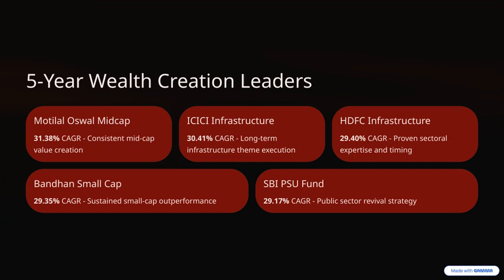Then, we have the HDFC Infrastructure Fund with a 29.4% CAGR. Its strength lies in sectoral expertise and timing. Knowing when to enter and exit opportunities within infrastructure has clearly made a difference here. Moving to smaller companies, Bandhan Small Cap has achieved a 29.35% CAGR, demonstrating sustained outperformance in the small cap space. The ability to identify and hold promising small companies can really boost overall wealth over time.